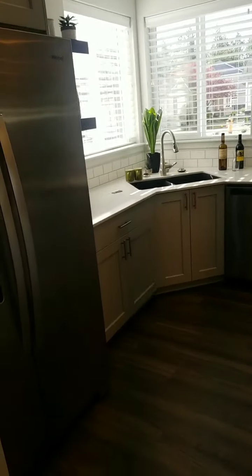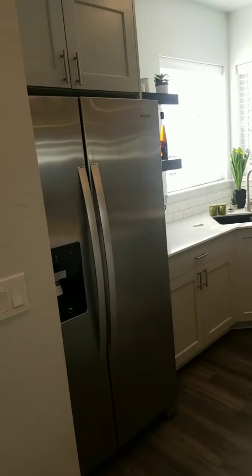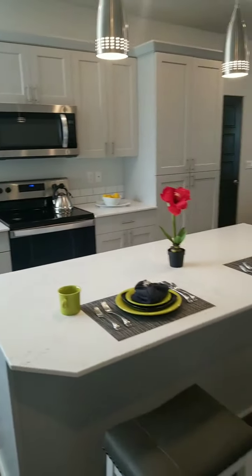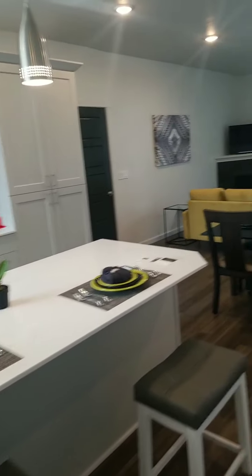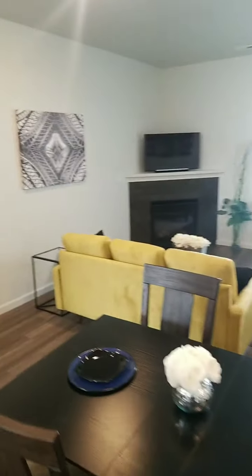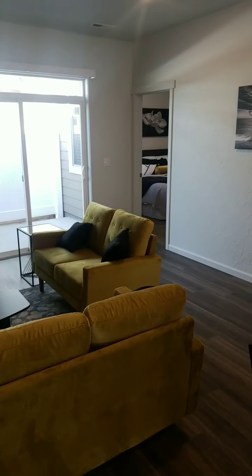Got an entryway right into the kitchen. Nice corner sink with windows there. Stainless steel appliances. Nice little breakfast bar. Island. Eating area. Corner fireplace. And a nice patio area there.